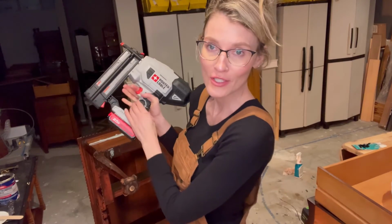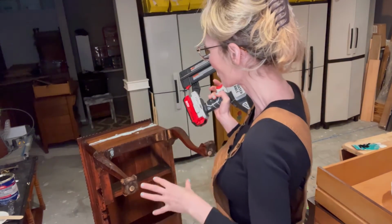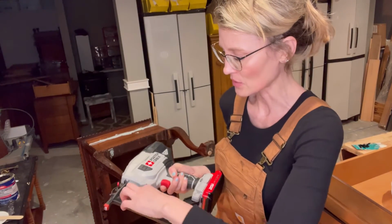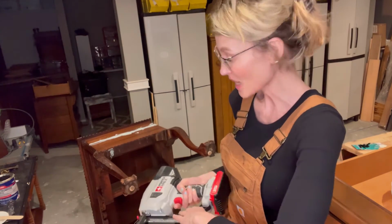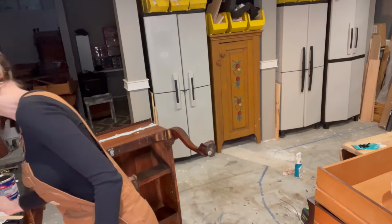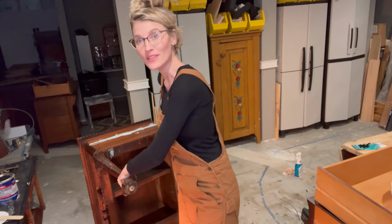So do you know what I decided to do? Instead of screwing screws into these legs, I decided to stabilize them with my nail gun. I got some awesome, super long nails here. Let me show you how long these are. And I was just able to quickly stabilize that wonky leg there with extra Bondo on it. So now no movement at all. It's not loose at all.